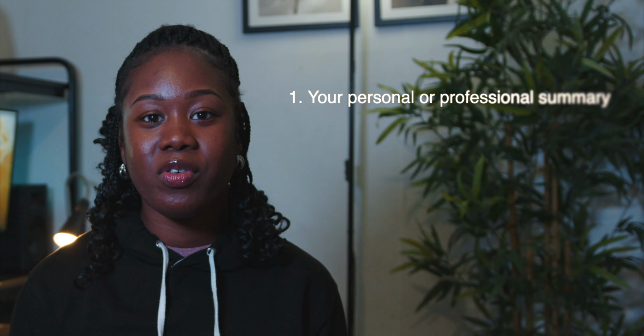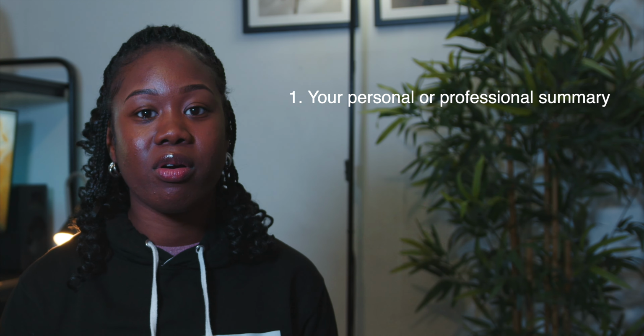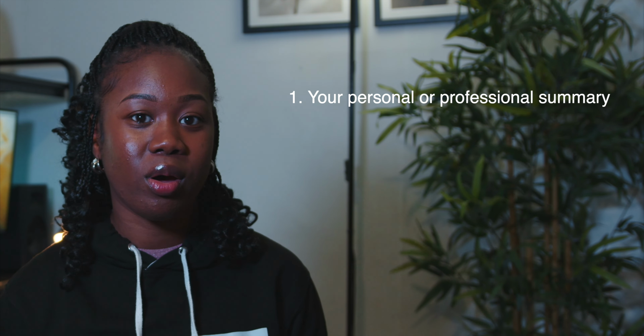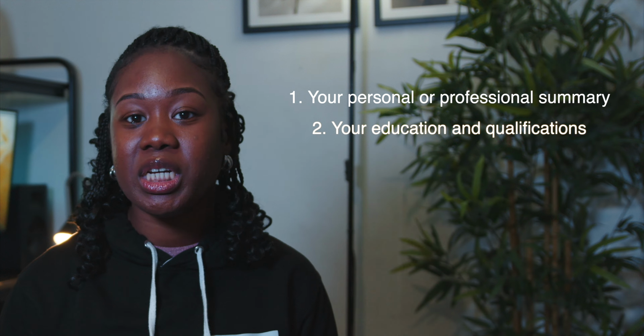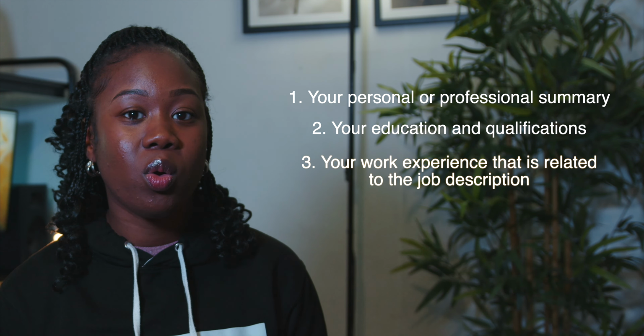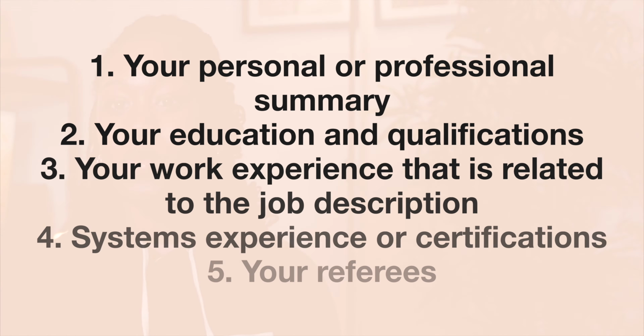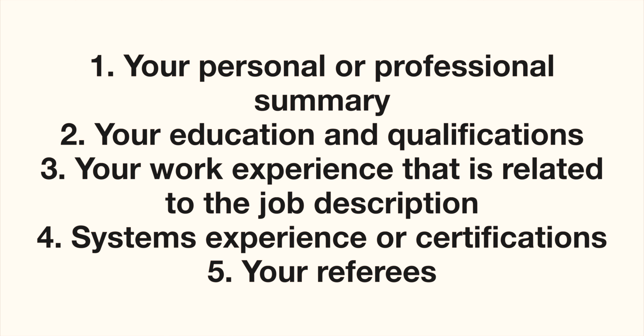So now let's talk about the sections that should be on your CV. So the first would be your personal or professional summary, which gives a background and tells the employer who you are. The second is your education and your qualifications. Third would be your work experience that is related to the job description. And number 4, you can also have a section for systems experience and certifications. And number 5, your referees.